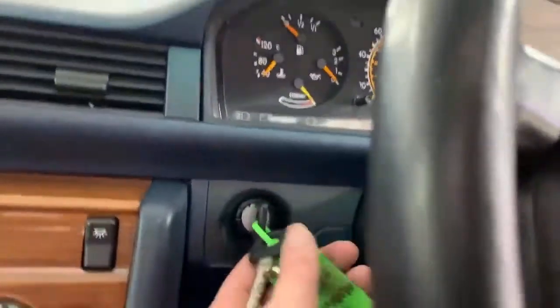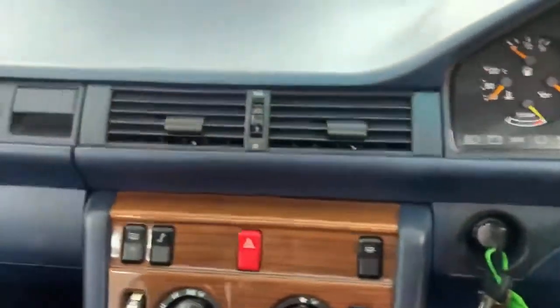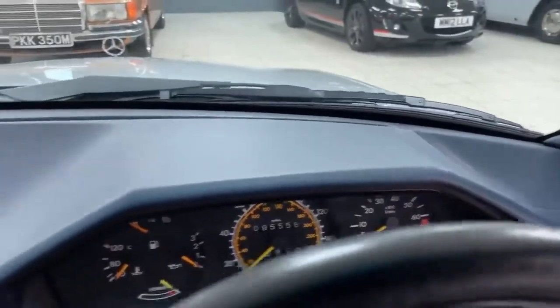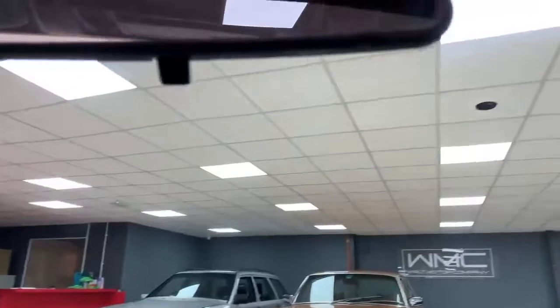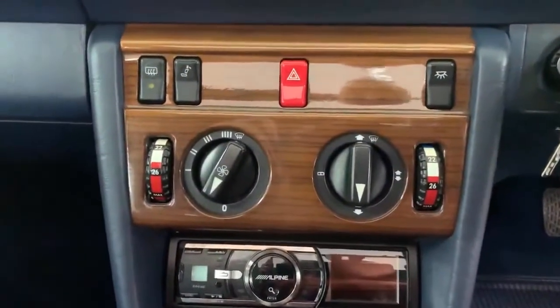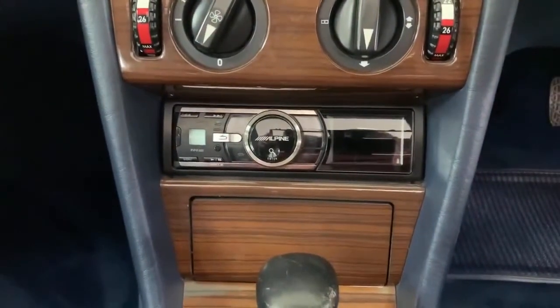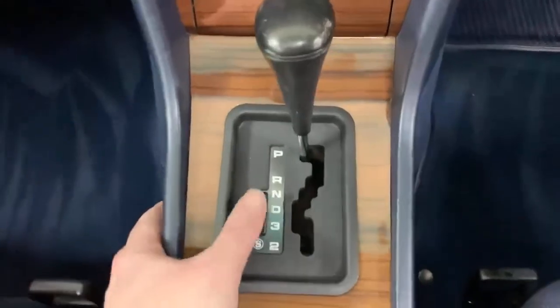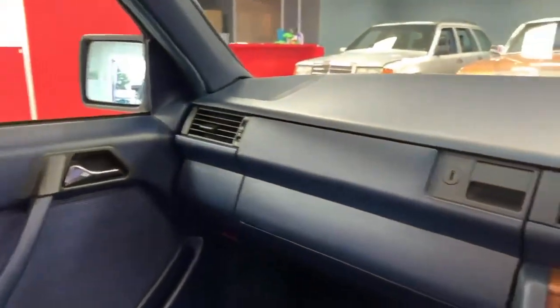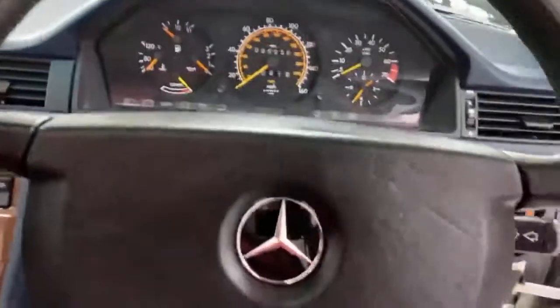I did get a new set of keys from Mercedes-Benz for this, there's 2 brand new keys. Looking across the top of the dashboard, all in nice condition. No cracks or anything. Windscreen, didn't notice any chips or anything in there. Just ventilation, so hot and cold ventilation. Got this Alpine radio, it's not period, it should be a Blaupunkt one, but that's what she came with. 4-speed auto, and it does have the eco and sport switch. 4 electric windows, and the passenger mirror is electric. Seat on the passenger side, also very, very nice indeed. As I say, electric mirror on that side. So very nice inside this car.